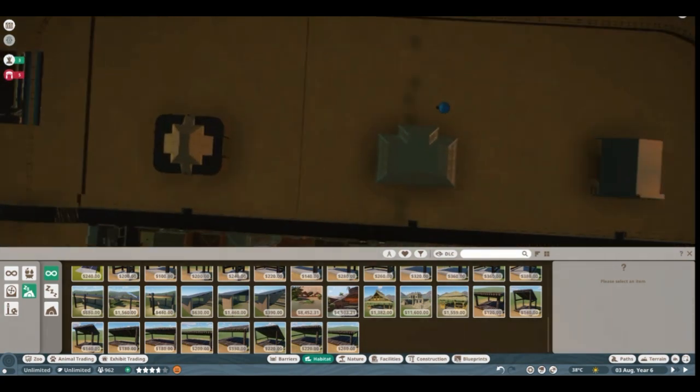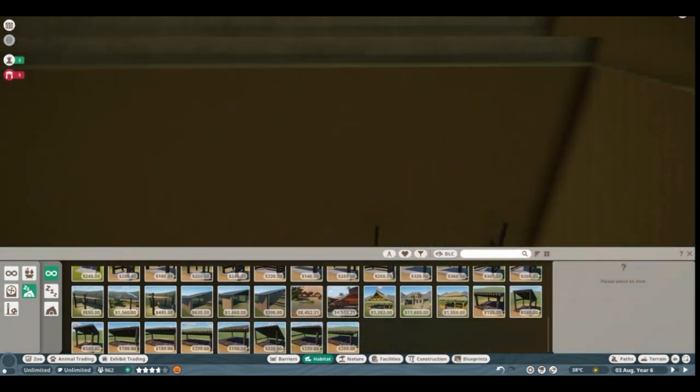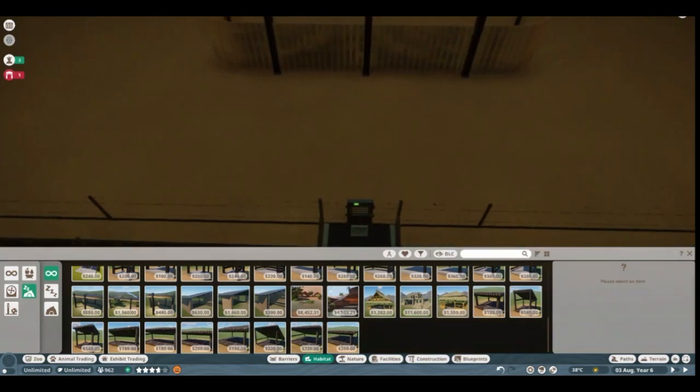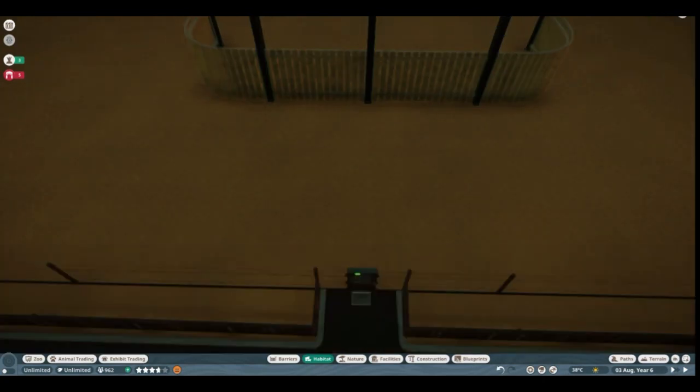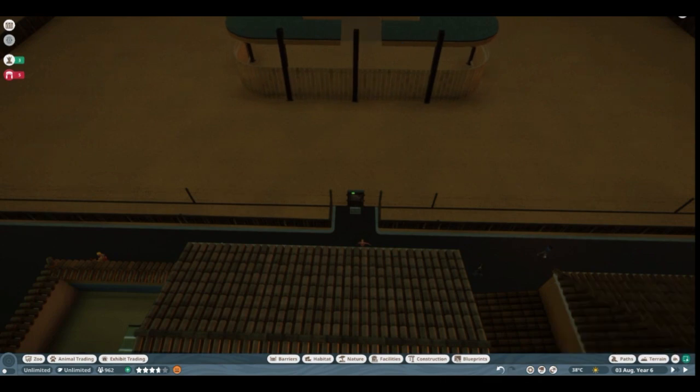Perfect. So these are the houses. I know they don't really look too much like houses. I mean, for one thing, they don't really have a front door. But you know what? You gotta use your imagination with these types of things. So, yeah.